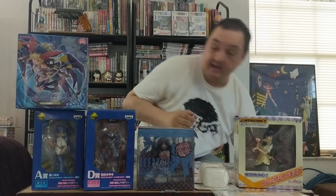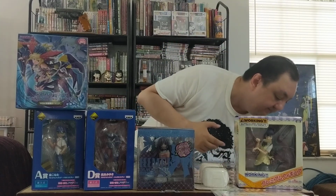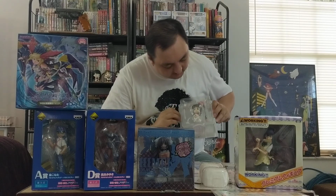The second one is not actually in this box, but there is another Idolmaster figure. This one, as you can see from the price tag, was 200 yen. I think that this figure is interesting enough looking, dynamic enough looking, that, for example, if I put it on a Necronomicon dealer's table for $10 or $12 with a make offer, I'll probably be able to sell this one.